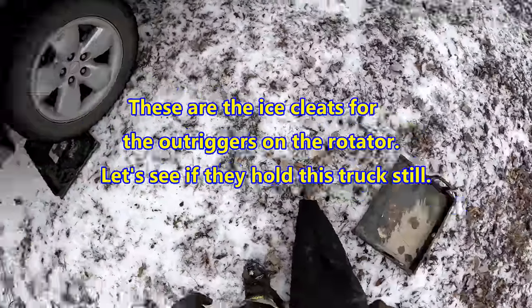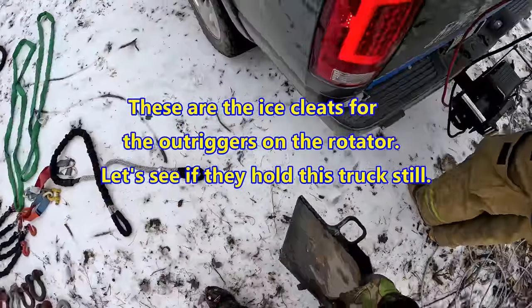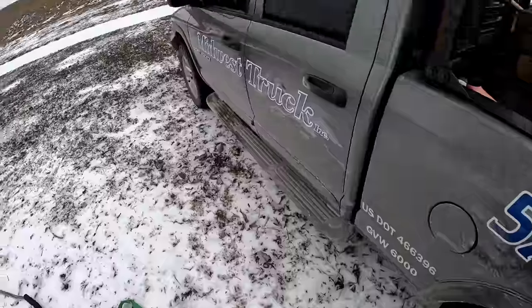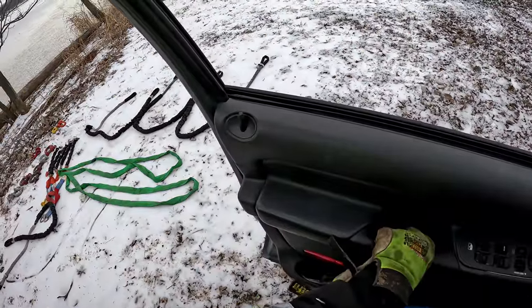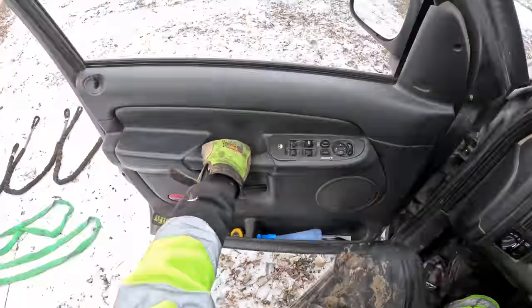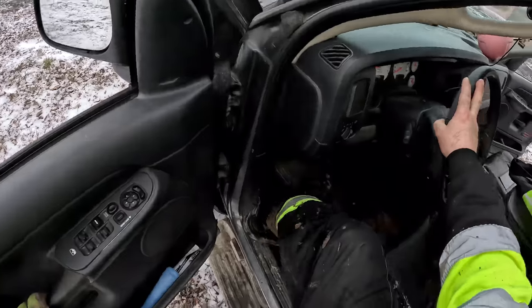I'm gonna use the Rotator's ice plates to back this truck up on to help dig in. Yeah. And then I'll dig the bucket in. Yep. All right, you wanna back me up? Yep. You already put the help? Yep. Good? Yeah. Stop. Come a little bit more if you want to. All right, you're all the way on. Is that good to you? Yep.